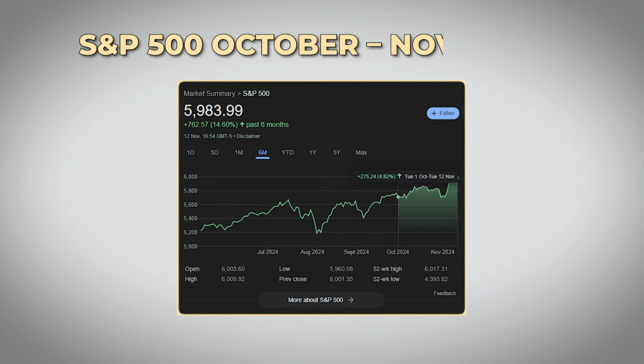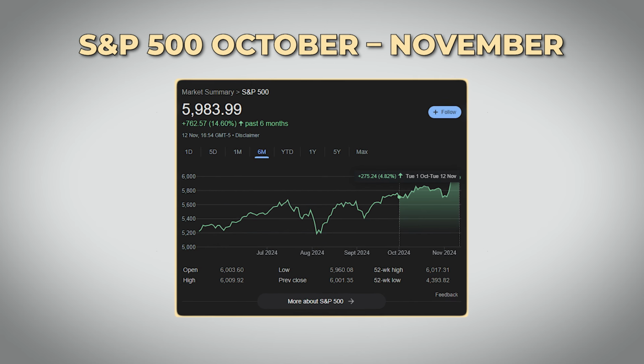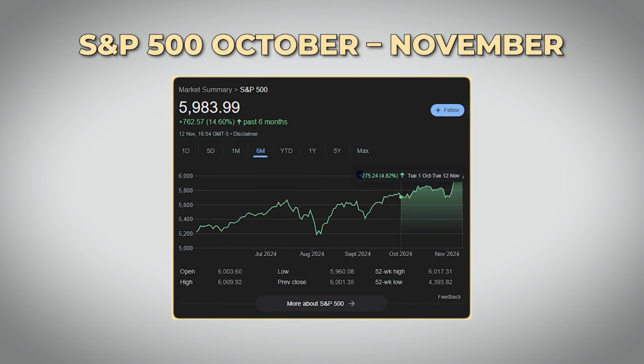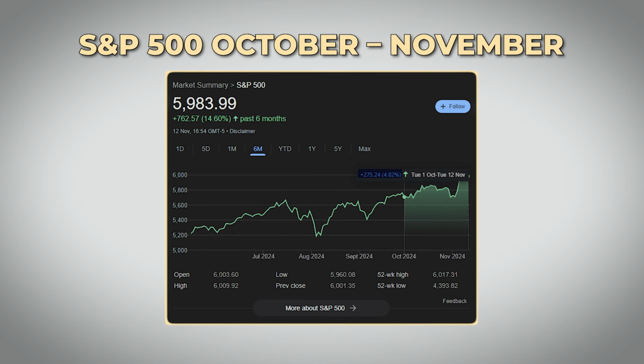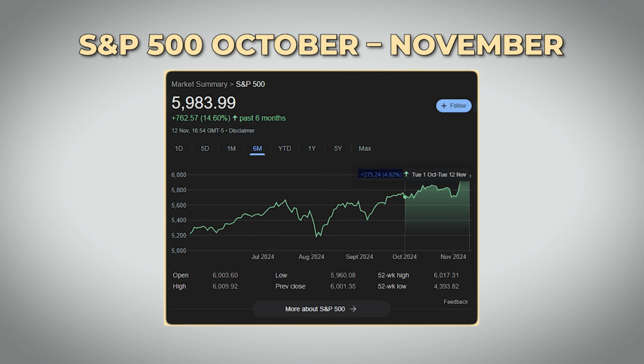A lot has happened in the world since my last update, and I did miss October, but I'm looking forward to getting back to the portfolio updates now. The last month or so has proven to be a great time for the markets, with an S&P 500 chart showing a gain of 4.82% in the period 1st of October to 12th of November. I'm sure you've all seen some nice big green numbers in your portfolio.